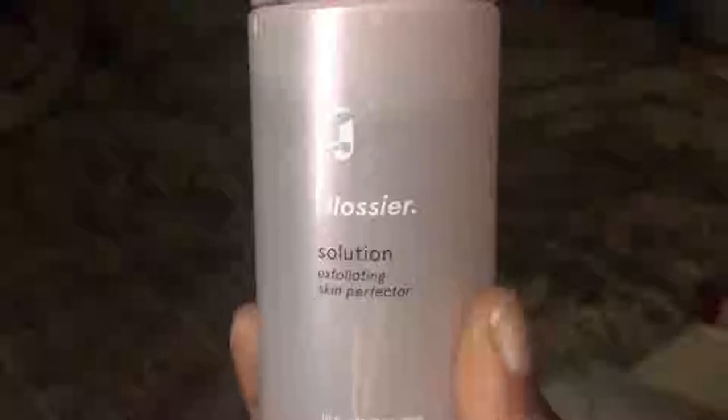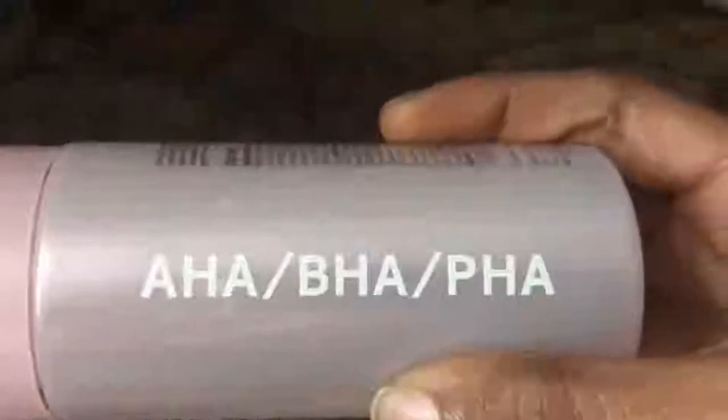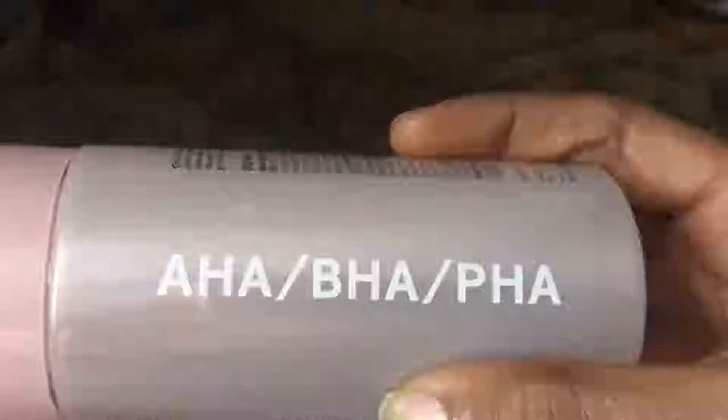So we're gonna first just start to prime the face. First thing I like to use is the Glossier with a Stridex pad. This is the Glossier Solution Exfoliating Skin Perfector, and it has all this acne treatment that really just goes above and beyond, in my opinion. And the Stridex pad has aloe in it. It's the sensitive skin one. So I feel like these two working in tandem really make a difference for my skin.